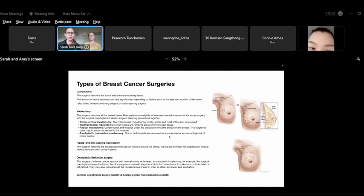And then when we talk about oncoplastic reduction surgery, that's when you combine reconstructive techniques along with the cancer surgery. So you might have actually two surgeons in the room. You would have the cancer surgeon and you would have the plastic surgeon. So the oncology surgeon would be removing the tumor and the plastic surgeon would be sculpting the breast tissue to make sure that the breasts are left symmetric, and aesthetics are really important. They might even do an oncoplastic reduction on the non-cancerous breast side.